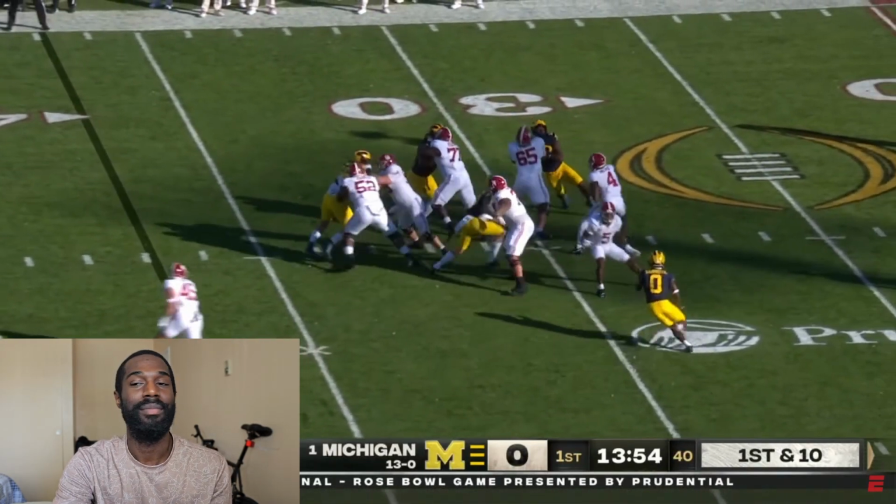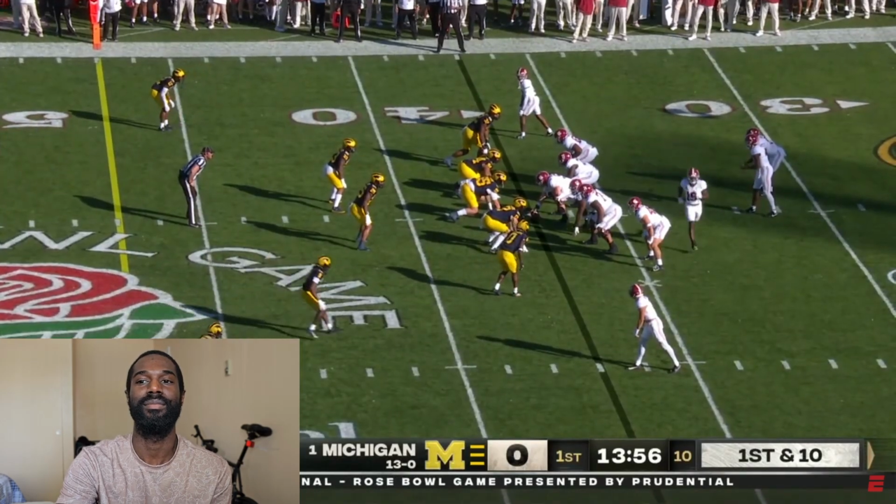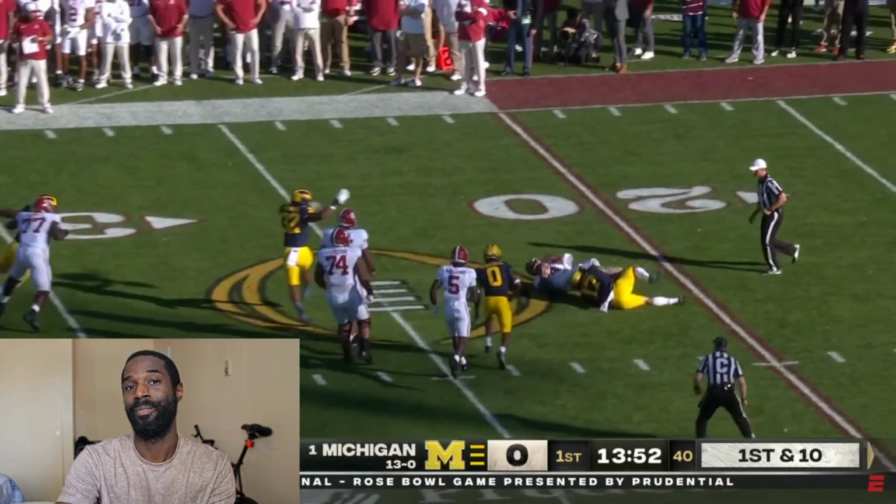And if you notice, the running back was blocking, so he was in pass protection. There was no short dump off. There was nowhere to get rid of the ball. Number 17 comes in very easily and quickly for the sack.